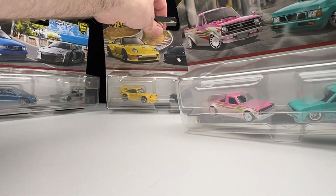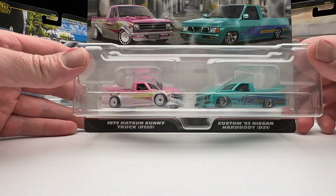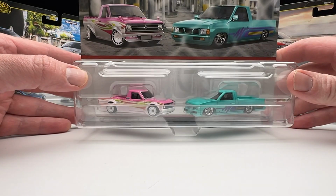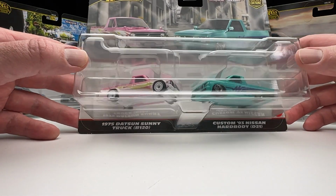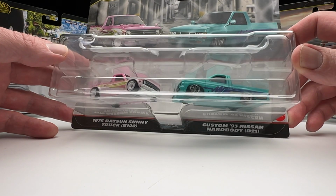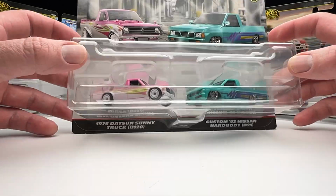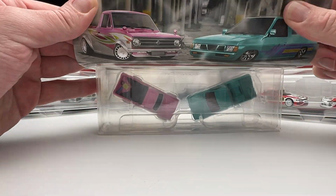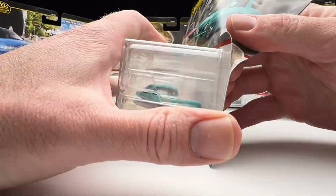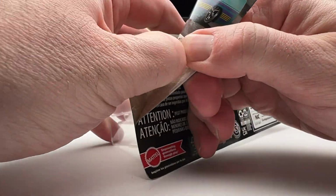I think what we're going to do is go in order of the card art. So we'll start with this one here. This is the set previous to this one, I'm pretty sure. This is pretty nice. You got some cool trucks here: a 1975 Datsun Sunny truck and a custom '93 Nissan hardbody. Looking really cool, a 90s mini truck kind of thing going on. Just pretty awesome stuff. So let's go ahead and get into this one.